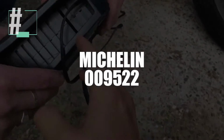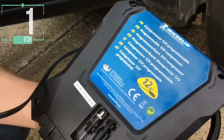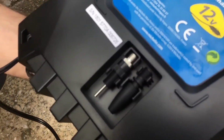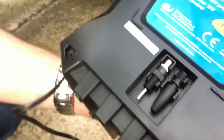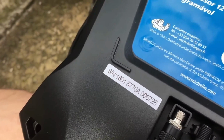And no stranger to the air compressor scene, we have in first place the Michelin Wireless Air Compressor. The Michelin brand is one of the best ever. Some might even say the greatest of all time. So this goat can compress all types of air, be it a tire, an inner tube, or even a ball. It has a compression capacity between 3.45 and 6.6 bars.